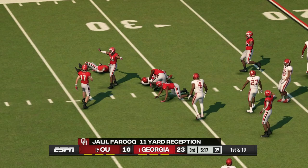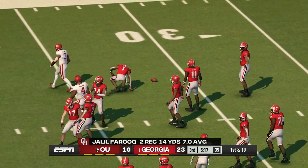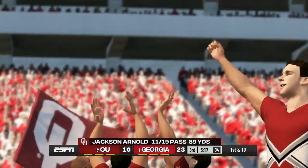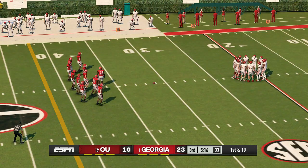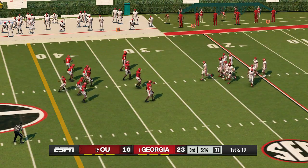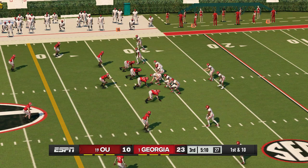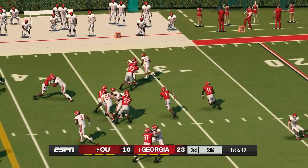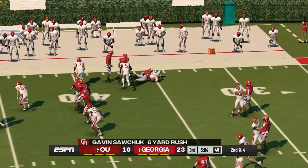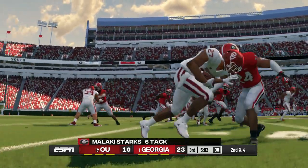And they make the stop at the 31. Gain of 11 on the play. First down. First down, 10 yards to go. Ball on the 31-yard line. The halfback with a carry. Heading for the corner. Nice gain as he works the right side. Gain of 6 yards. That'll make it second and four.